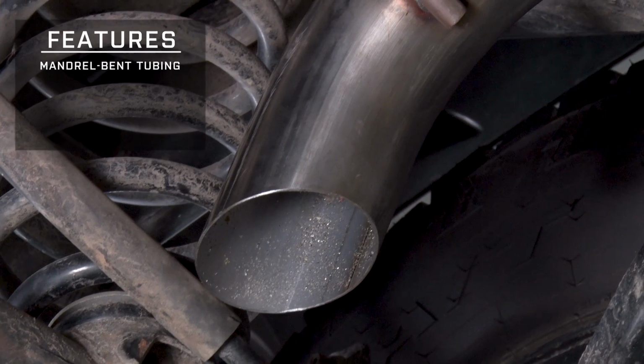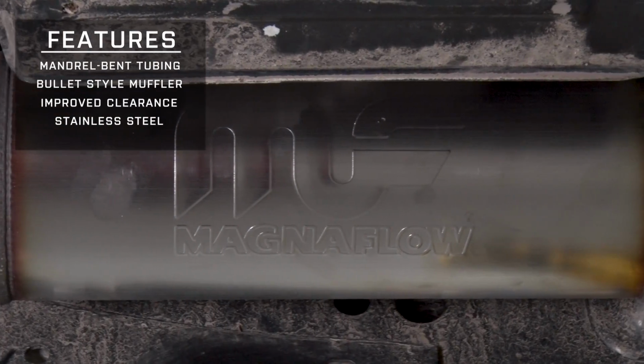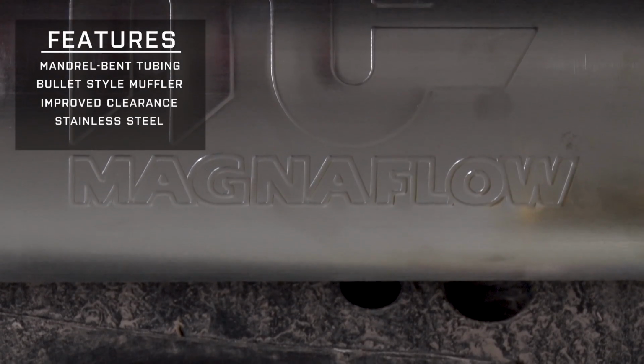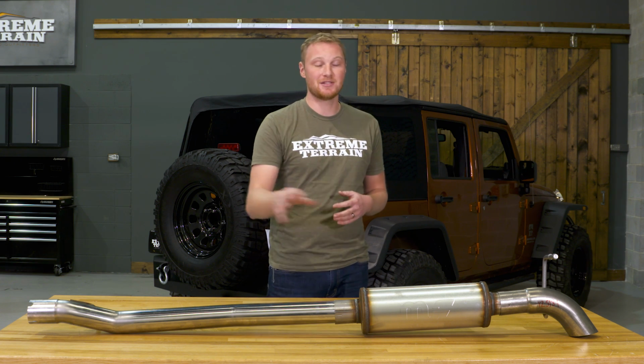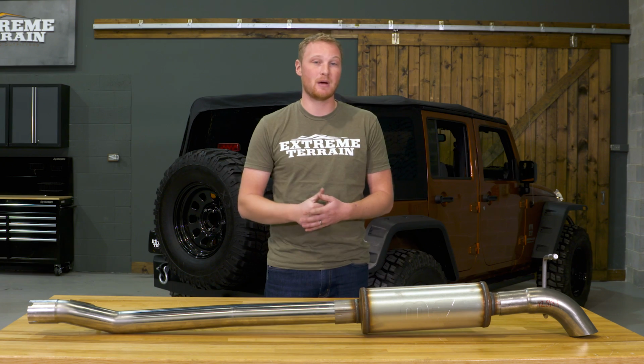Now, the benefit to this system is that you have even less pipe underneath the Jeep to bang and bend up when you're off-road. So if you're doing some really serious wheeling and you really want to have the least amount of piping to get damaged, this is going to be the way to do that. So the most sound, the lowest, raspiest, most raw exhaust note, the least amount of piping that you can bend, and still having a very high quality, well-built system from a company like Magnaflow.